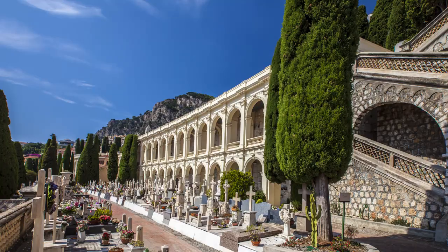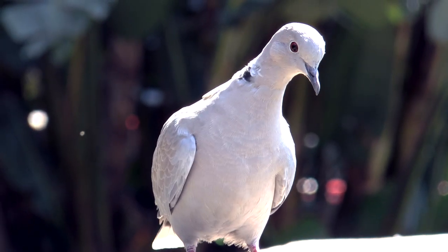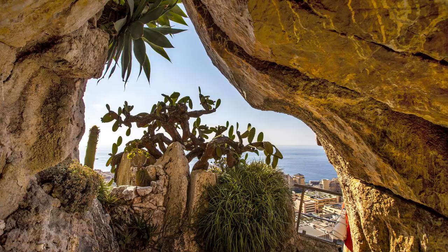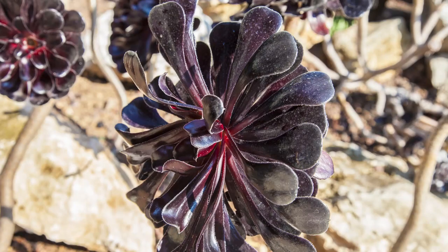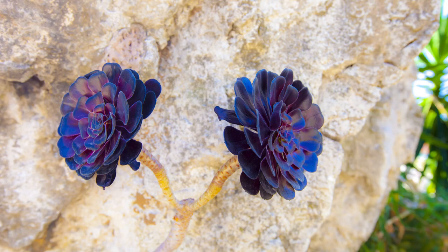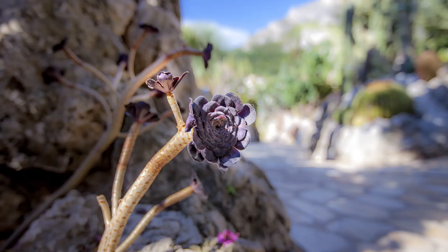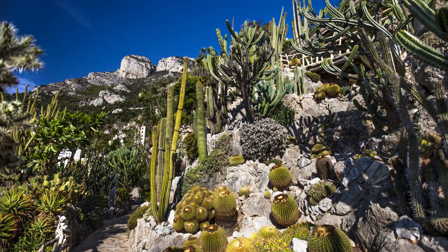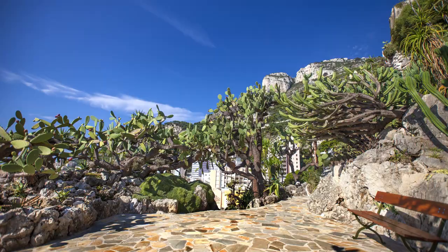If you get off at the cemetery, you can start your visit at the botanical garden, Jardin Exotique. It boasts an extensive collection of cacti that look quite at home in the garden. Have you ever seen cacti that resemble black roses? No? Then Jardin Exotique is a place to visit. As you walk through this magical garden, you can also indulge in the spectacular panorama of Monaco and the French Riviera.